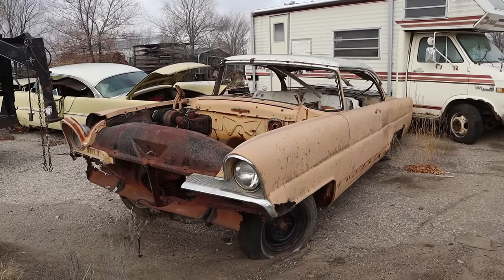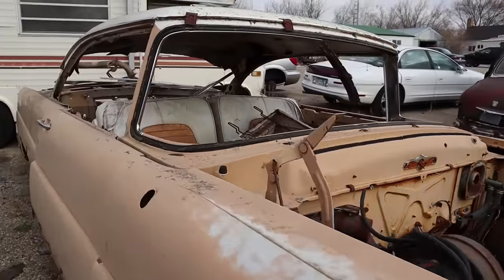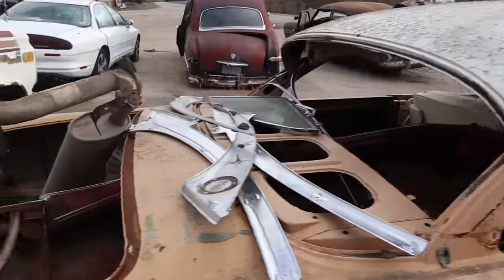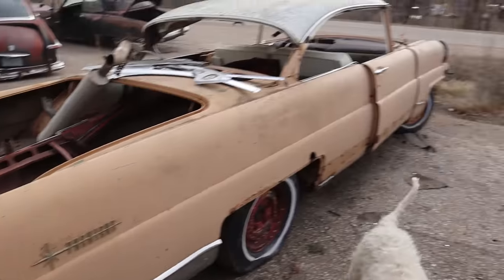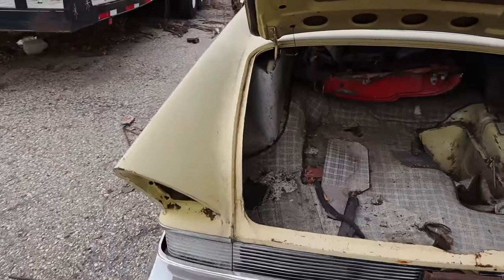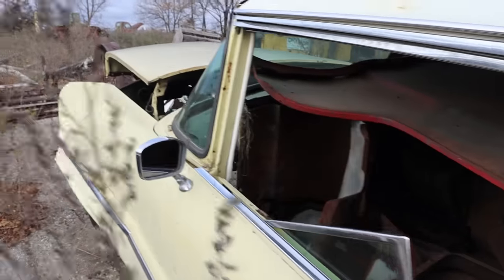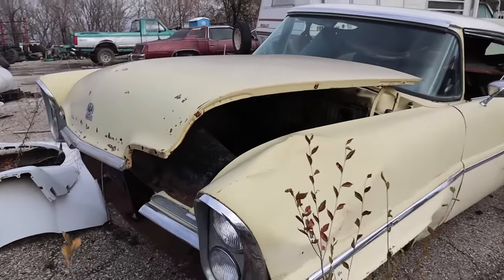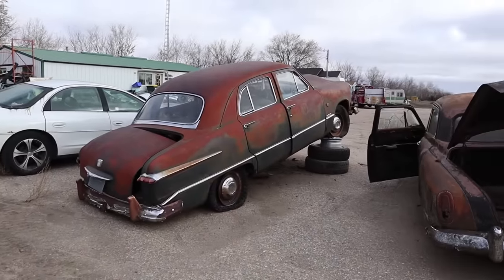I think those are a couple of old Lincolns right there. Yeah. Old Lincoln. It's a two-door. Comes with AAA. Alrighty, gang. Well, I think that's all she wrote.